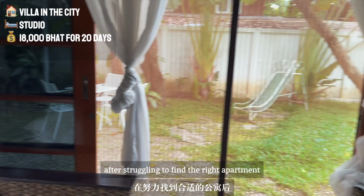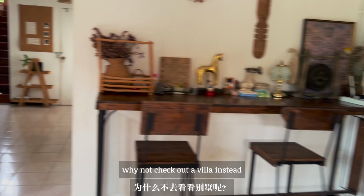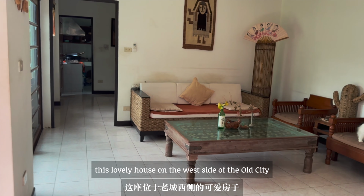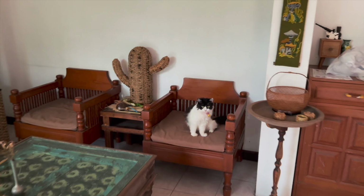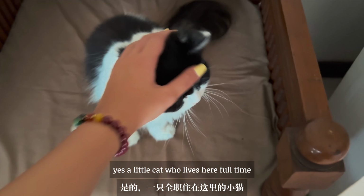After struggling to find the right apartment, we decided to change our approach. Why not check out a villa instead? That's how we ended up visiting this lovely house on the west side of the old city. And here's the best part. They have a cat. Yes, a little cat who lives here full time.